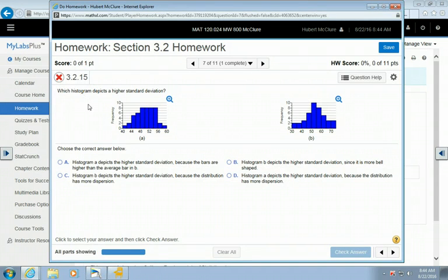Oh, this is my last attempt. Which histogram depicts a higher standard deviation? Well, a higher standard deviation would be they're spread out more. Okay, so let's see. This is 48 to 52, that's 4. And this is 40 to 50, that's 10. So which one has a higher standard deviation? It's B. So you got to look. Histogram B depicts higher because the distribution has more dispersion since it's more of a bell curve. That's not it. It'd be this one, see, because it's spread out. And you hit check.